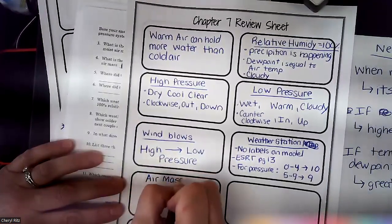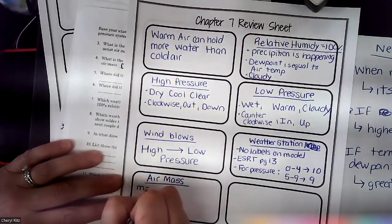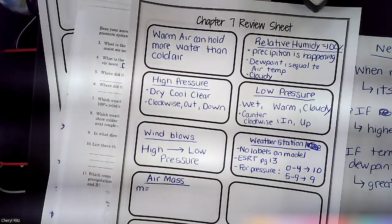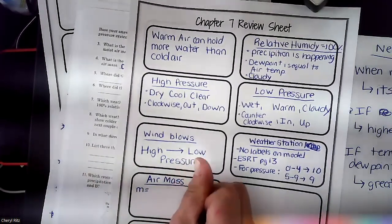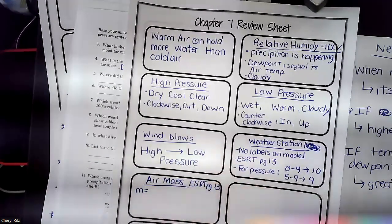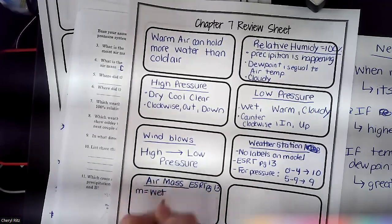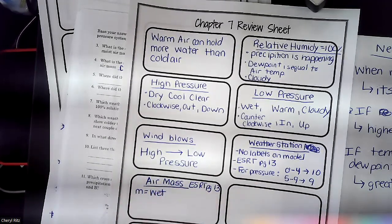Air masses. We have some letters. What does the M tell us? Good point. ESRT, page 13. But the M only in our reference table says maritime. It doesn't tell me what kind of weather to expect. Isn't that one water? Yep, that one's going to be the wet. So whether it's raining or humid.